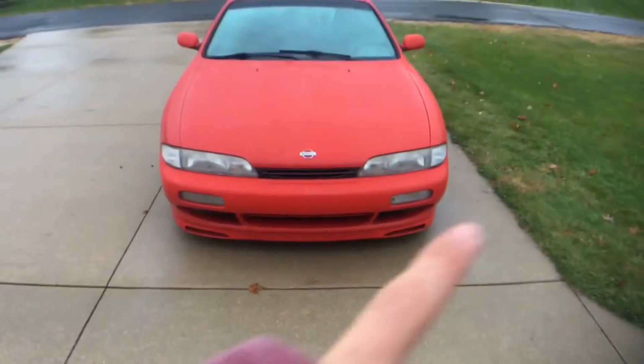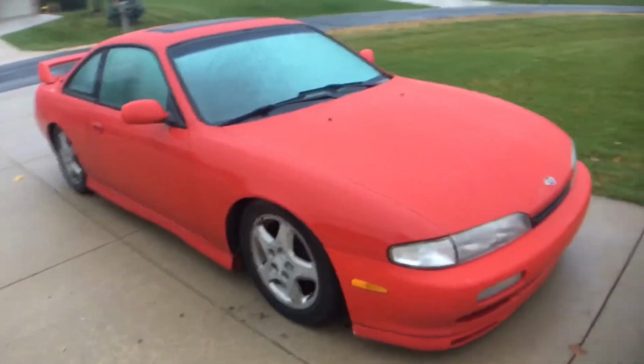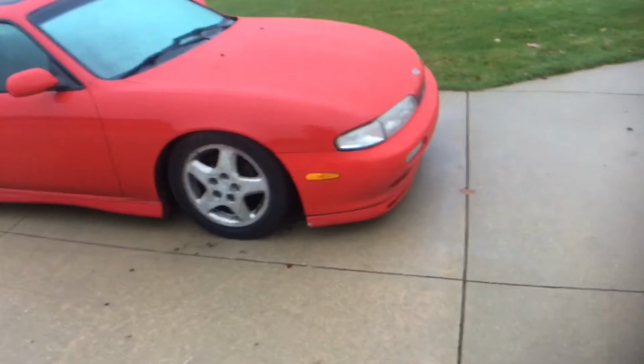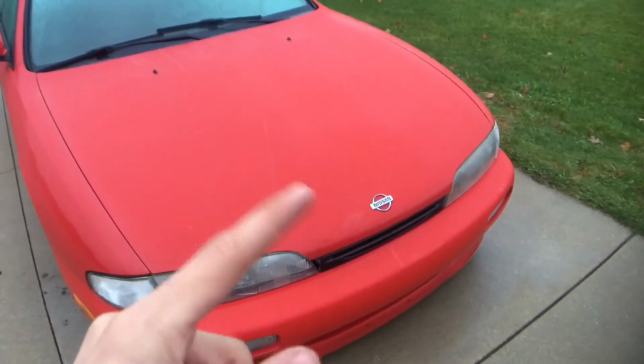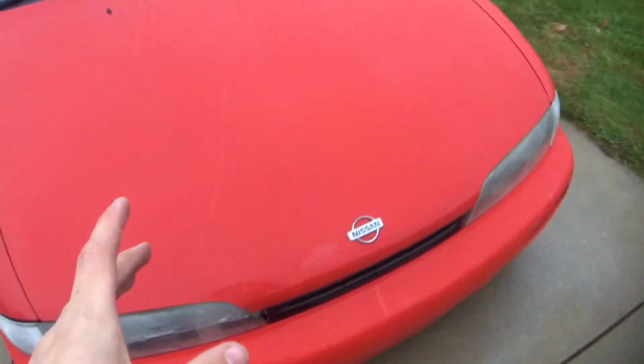I buffed my headlights, so that looks a lot better now. The paint down at the bottom that looks like a shadow, that bothers me. It's just a lot of little things that are kind of ruining it for me. But a big one is the engine idles at 1,100, and it has a pretty rough misfire. I tried fixing that, so I'll pop the hood.